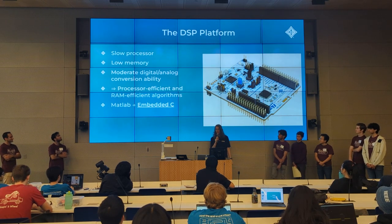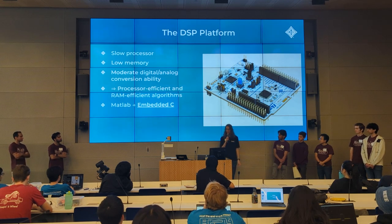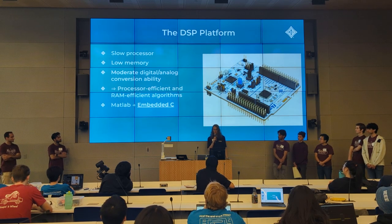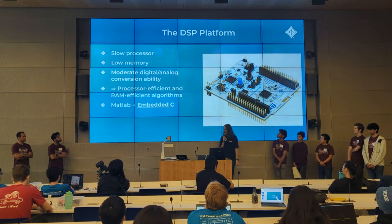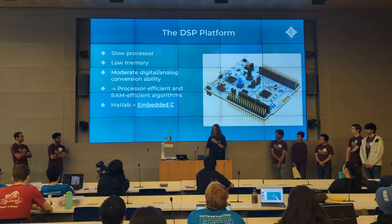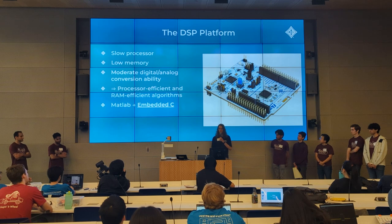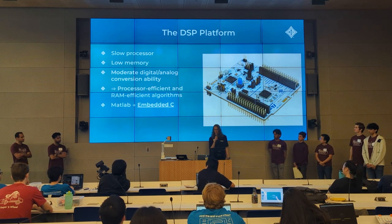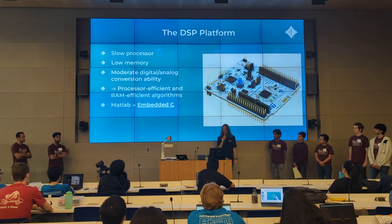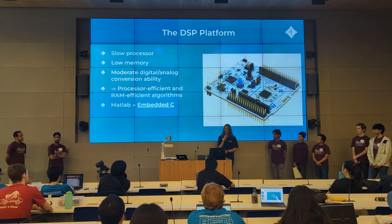We implemented all that in MATLAB, but you can't use MATLAB for an actual communication system. So we had to move over to our embedded microcontroller. What we used is this STM Nucleo board, which is great in many ways, but definitely was a bit of a challenge to translate our MATLAB over to this. The processor is relatively slow compared to the frequency of the waves we were sending, and there isn't that much memory on it. Like, we can't store that long of a packet.